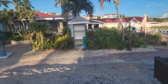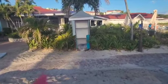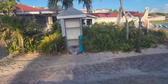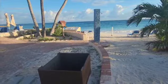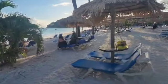Okay, it is 6:56 a.m. I just wanted to show you what the chairs look like. There's no towels at the moment. Oh, it looks like there is towels. Okay, I'll have to get those. I'm going to show you the beach and just what's already claimed on the beach. I just got here 4 minutes ago.